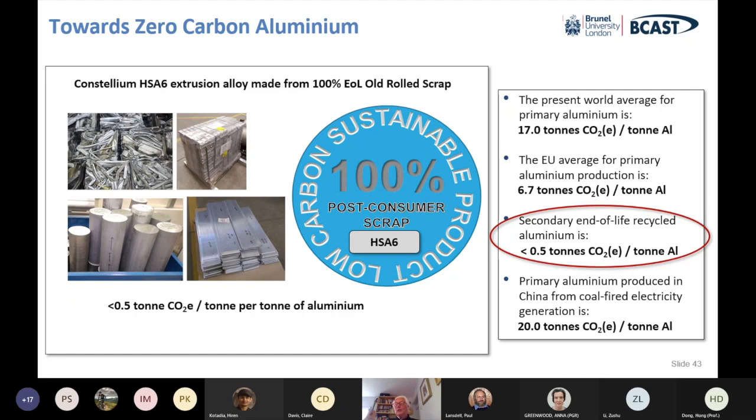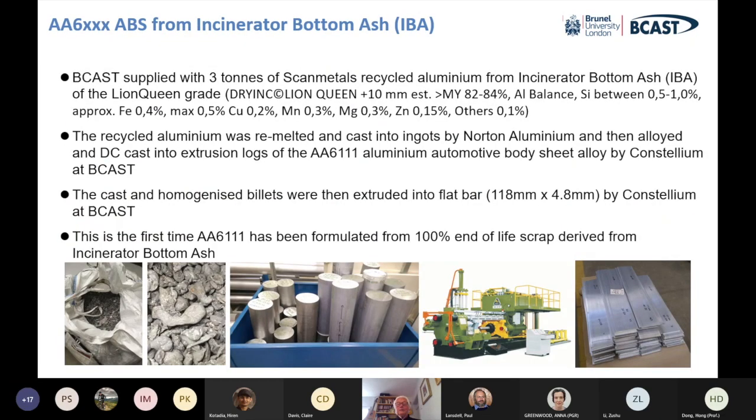Just indicative figures, that just really shows that half a ton per ton is just the gas required to melt a ton of aluminium. And that flat bar, we had really good properties. It pretty well performed as well as regular 6111 as supplied from Novelis in most forming operations, etc.